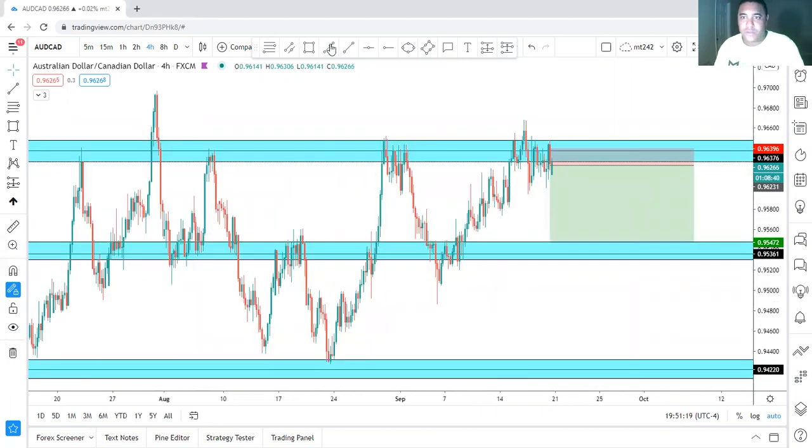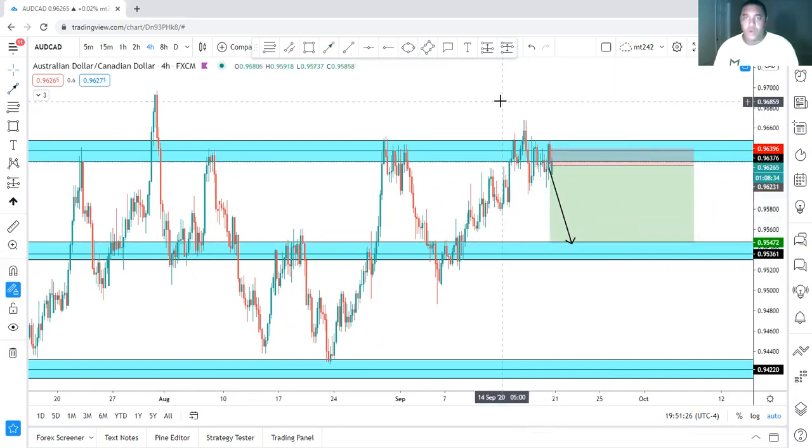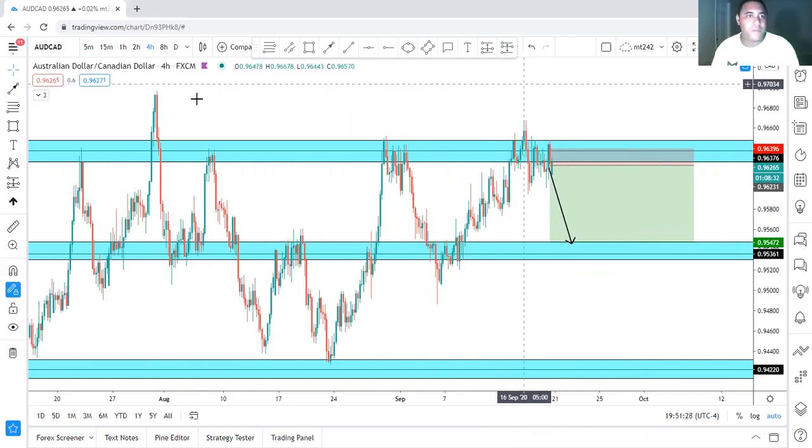So I anticipate this dropping this week. Definitely want to see more candles form before we actually hop in a trade. No confirmation, no setup. No confirmation, no trade.